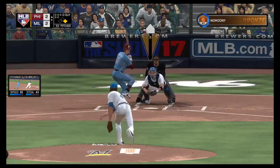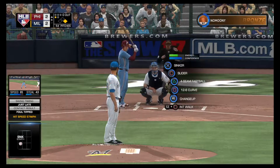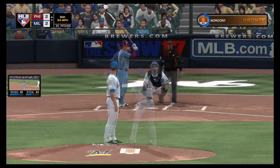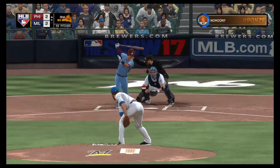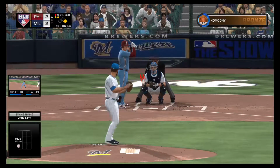Ready with the first pitch. Here it comes. And that's swung on and fouled straight back. Ready with the 0-1. Heavy sinker just stayed inside. Well, he's having a good amount of success here, Dan, even though he hasn't really gotten a ton of swings and misses.